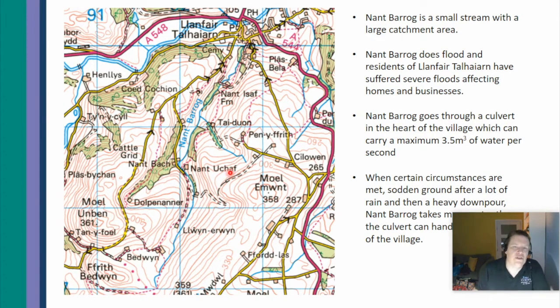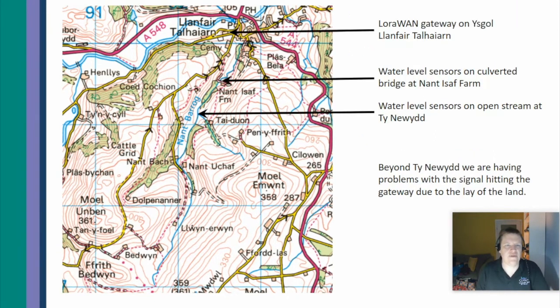Because of that large catchment area, Nant Barog does flood, and the residents of Llanfatal Hen have suffered severe floods in the past. Nant Barog goes through a culvert in the heart of the village, and that culvert can carry 3.5 cubic meters of water per second. But when certain circumstances happen, where there's sodden ground after rain and then there's a sudden heavy downpour, Nant Barog takes more water than the culvert can handle into the heart of the village. So we want to try and use LoRaWAN to try and understand more what we can do and gather data.